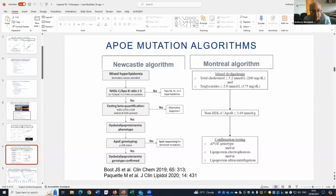This is the alternative algorithm from Newcastle, which uses beta quantification, i.e. ultracentrifugation, to give a second level of screening, but that may be a little bit too complicated. I prefer the first one. It's actually nice and easy and means that you only genotype those people that you need to, and therefore you minimize the risks of reporting ApoE4 alleles where you do not need to.